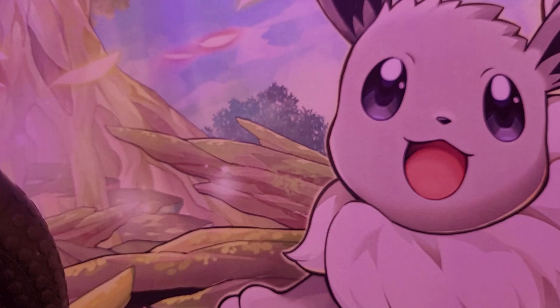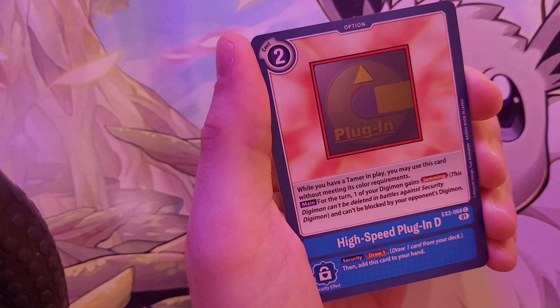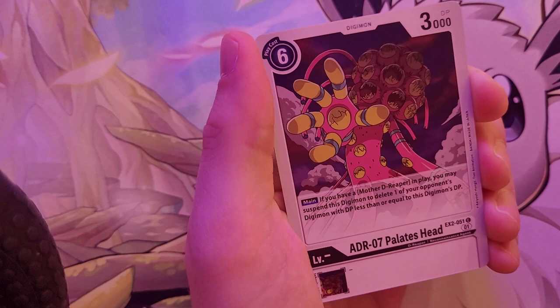All right, we gotta get something good in this one. Oh, I guess we did get that. Growlmon! What, super rare? Strike Draymon, yep. Mephistomon. It's only worth like $1, but Optimizer. You know what? High speed plug in D. A pretty card. Horn Striker. Offensive plug in A. Pilates Head. Where's Yoga?